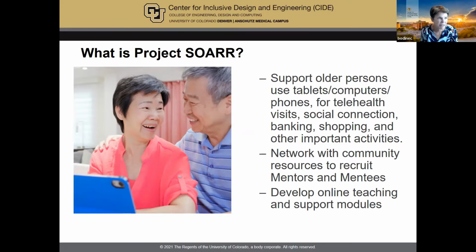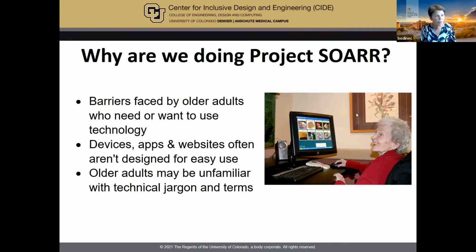So the idea behind it, again, is to not only support these older adults, but also to help with networking with community resources. You are a great example of our community resources, and you can help us recruit and train additional mentors, and help find the mentees who could benefit from this program. And then we are also in the process, and you'll see this as we go along, of developing online teaching and support modules. And why are we doing this?